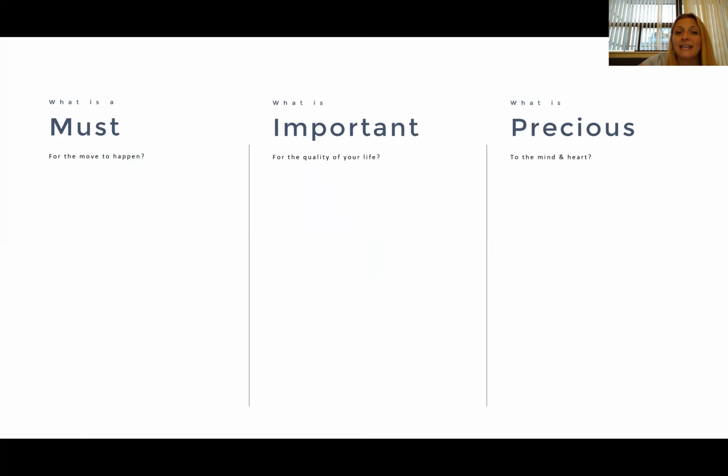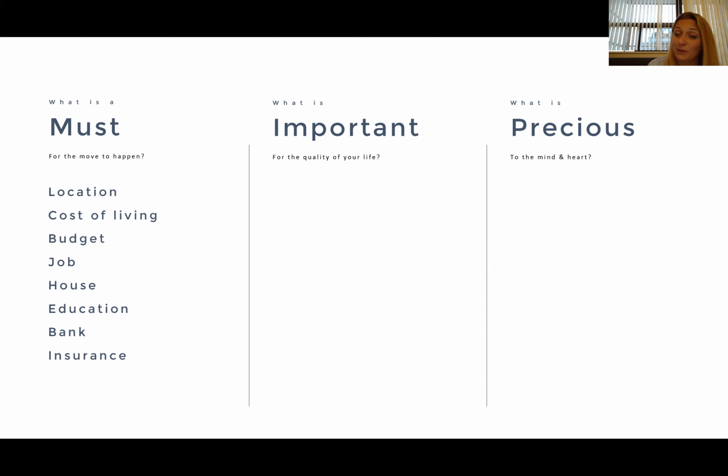Now, let us look at all the aspects that are important and that need to be looked into for a move. What is a must in order for the move to happen? You need to decide on a location. You need to calculate the cost of living and then to put together a budget. You need to find a job and a place to live. You need to identify the education institutions, the best bank for you, and to sign for an insurance. And the list goes on.